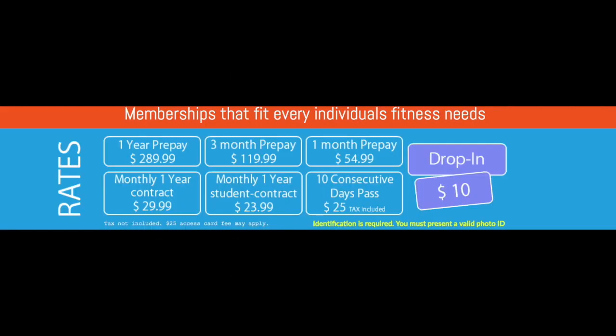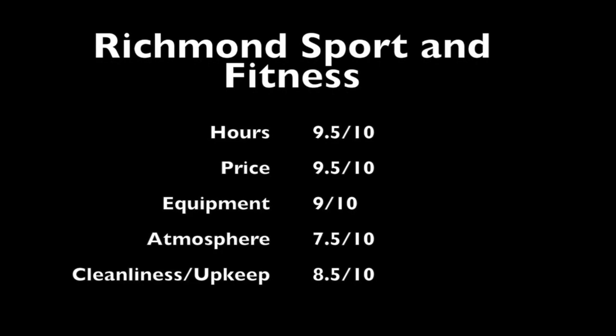Price, 9.5 out of 10, because if you're paying the monthly, it works out to be about $24 a month, and you see other options as well, right? But very, very cheap, very affordable for what you get, for sure. One of the best values out there, I would say.